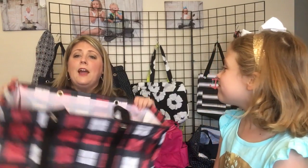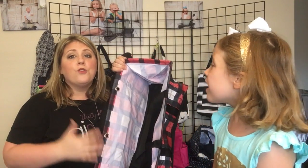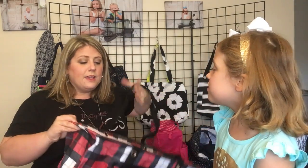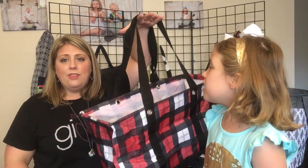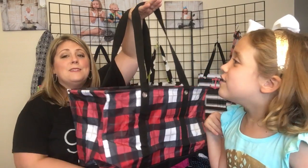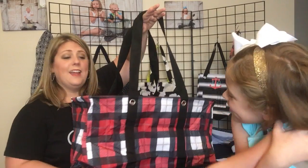It's also great for the beach. You can fit towels and sand toys in here. Grocery shopping, it's perfect. It fits right in the buggy. And how easy is it to carry your groceries in with this instead of trying to carry all those bags in? Do it in one trip. It's perfect for traveling. Yes. It's a large utility tote.